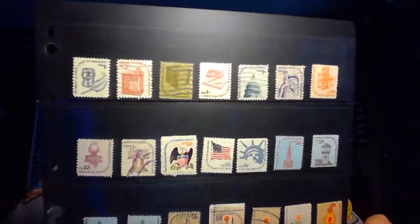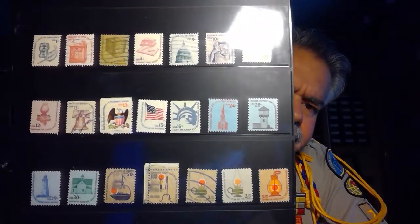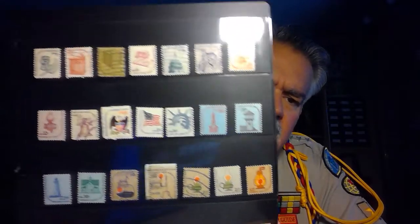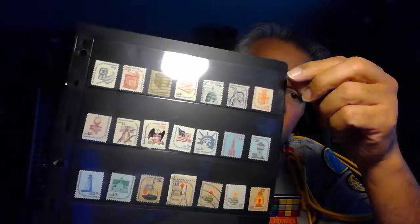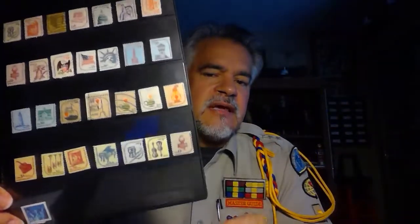Here is another set of definitive stamps. This was called the Americana series, but they're definitive stamps. Different denominations. Again, if you had a coil of some of these, if you had a 37-cent stamp and the postage was 40 cents at that time, you would just add your 37-cent stamp to 3 penny stamps or something like that.